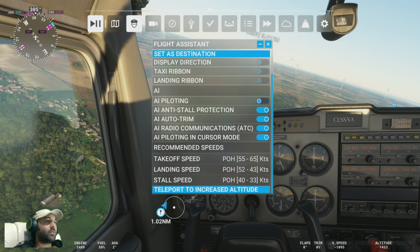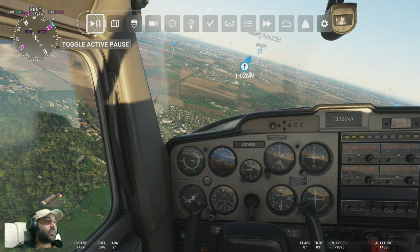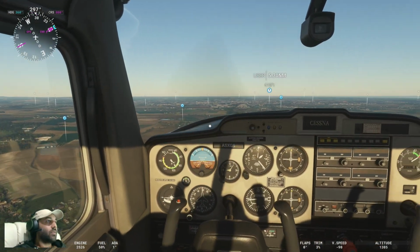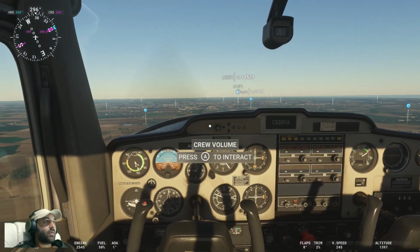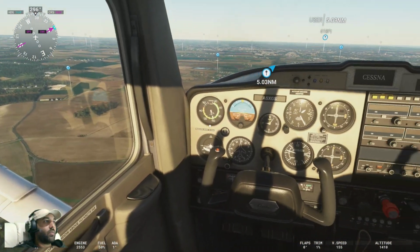Alpha Sierra, X-Ray Golf Sierra is type Cessna 152, 11 miles east of Caen, 1,400 feet. Request flight following. Cessna Alpha Sierra X-Ray Golf Sierra, Paris Center. Squawk 2136. Squawk 2136, Cessna X-Ray Golf Sierra. Okay. Cessna X-Ray Golf Sierra, radar contact 11 mile east of Caen, 1,400 feet.